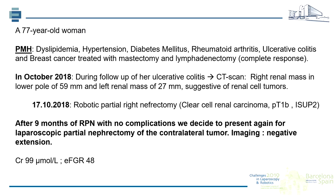A second 27mm tumor was found in the contralateral kidney. After tumor committee discussion, a robotic partial right nephrectomy was performed. The pathology analysis showed a pT1b clear cell renal carcinoma with negative surgical margins. With no postoperative complications, a laparoscopic left partial nephrectomy was decided after 9 months from the first surgery.